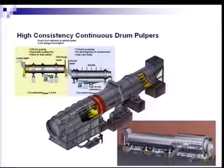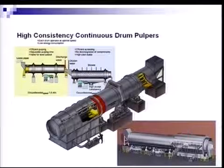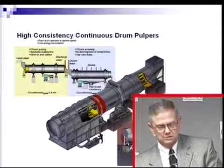It goes at about the same speed. It's a very slow device. Its intent is to simply lift and drop the pulp until it disintegrates because of the impact of the wet pulp against the steel parts of the drum.